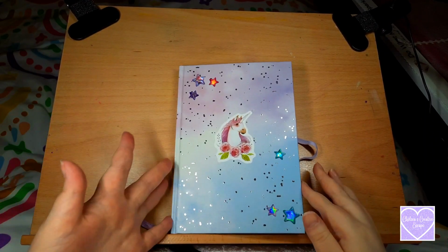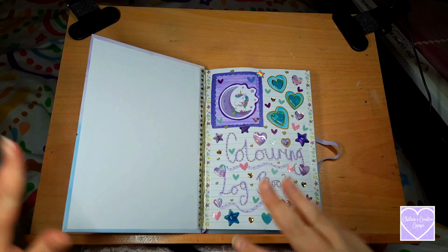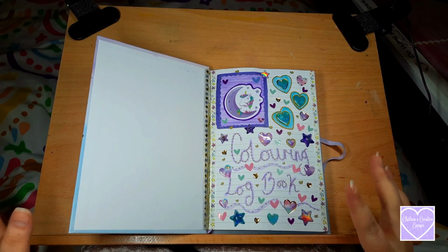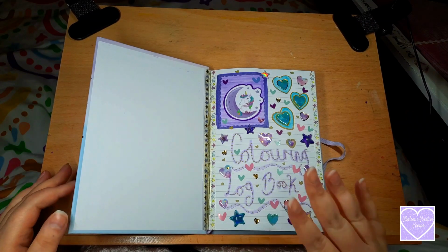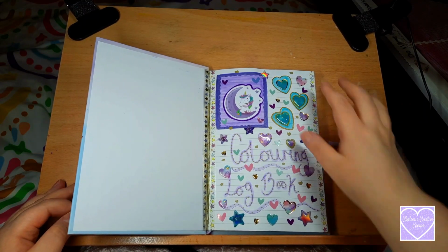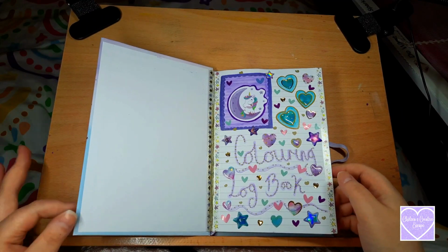if I've got like a WIP. But this is actually just what I've completed. When I've completed the page, I write down what I used on it. I was going to try and set up something in my colouring journal for that, but then I was talking to my friend Claire, and she mentioned maybe doing a colouring logbook. She has her own version of this as well. So yeah, I decided to do that.